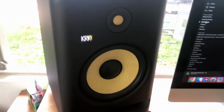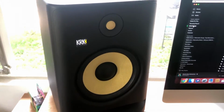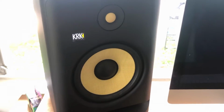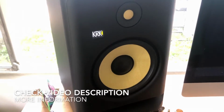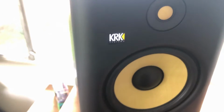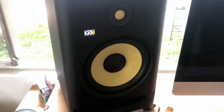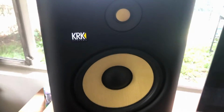KRK has come a long way in terms of overall design, overall quality, and overall sound, and these are really wonderful, high-quality studio monitors, yet extremely budget-friendly, which is great for people who are producing at home, mixing at home, etc. Another thing is when you go on the KRK website and you start looking at the ROKIT studio monitors, you'll see that there are 3 choices for the near field studio monitors and 1 choice for mid field. And a lot of people have questions on what is the difference between near and mid.